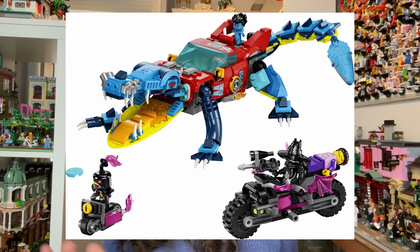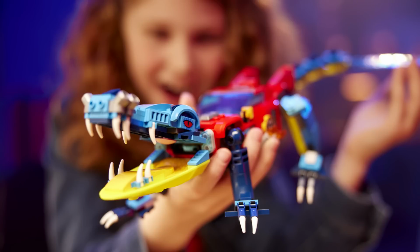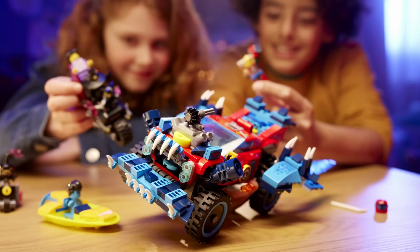I do love the amount of really random tiny creatures in this set. I feel like I need all of them. They all have names as well. There's a good amount of cool stuff happening here, but it didn't quite excite me as much as some of the other sets that I've seen.